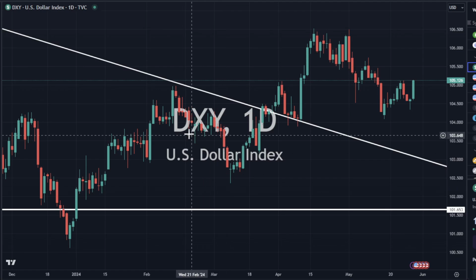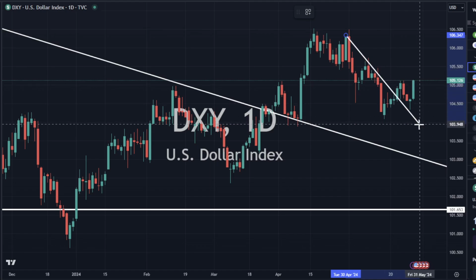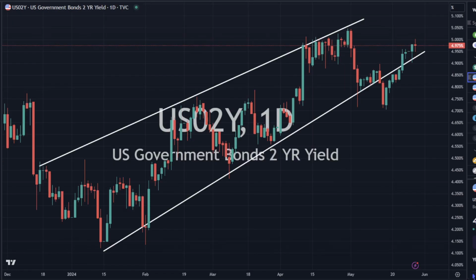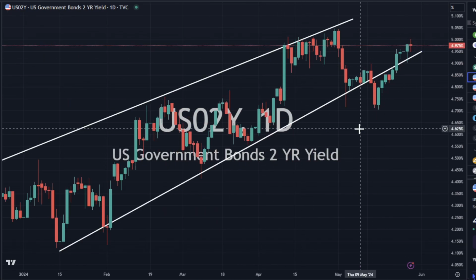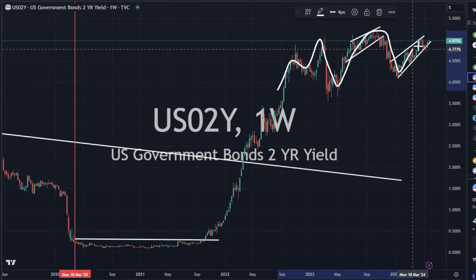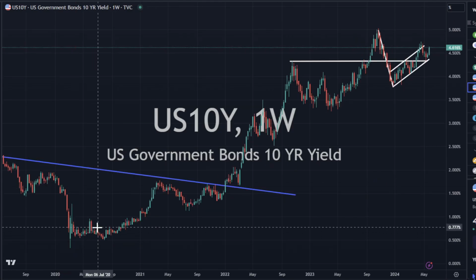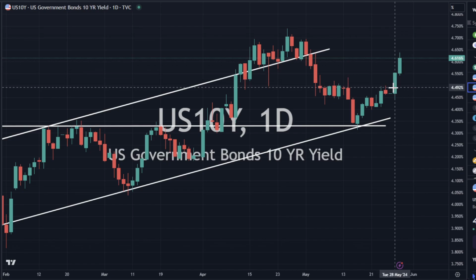So this to me looks like it's pretty strong, and that yields could even advance further to the upside in the short term. The 2-year yield, it's back within this rising wedge, and it's still holding on. It's still, I guess, higher for longer, tracking sideways over this long period of time here. This is the higher for longer movement that I'm talking about. The 10-year moonshotted today. It's up 1.36% on the back of a 1.5% day yesterday.